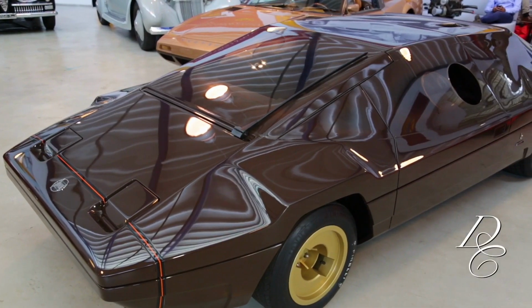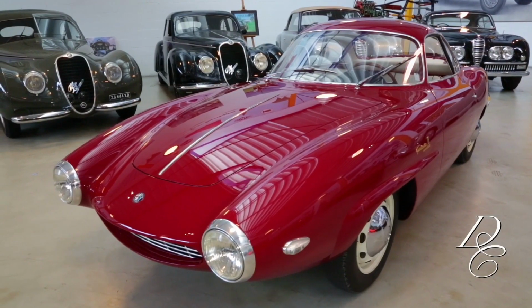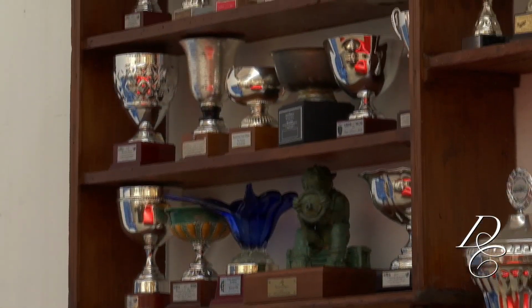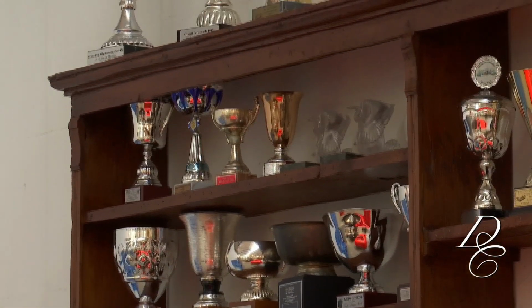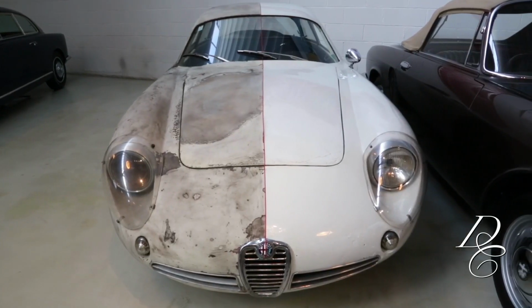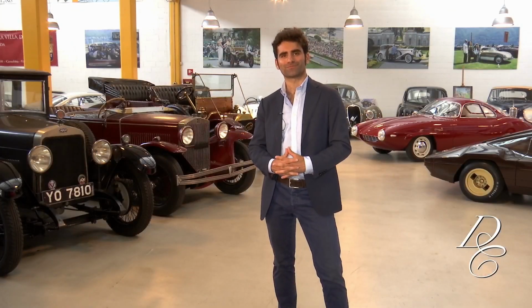My father started more than 30 years ago, and we've shown these cars all around the world at concours, where we won more than 50 Best of Show, 250 awards, and we're still counting. Our collection, our philosophy is really towards originality and heritage preservation, and we hope you like our garage.